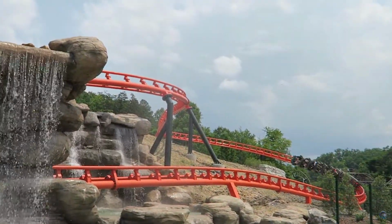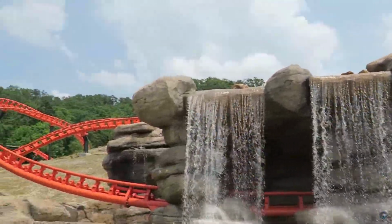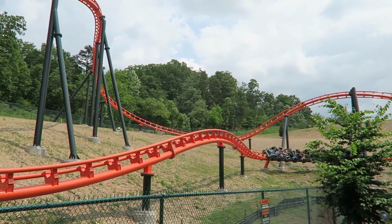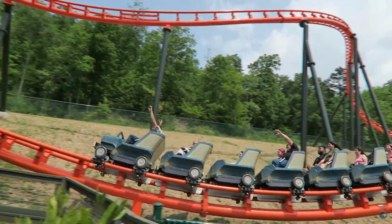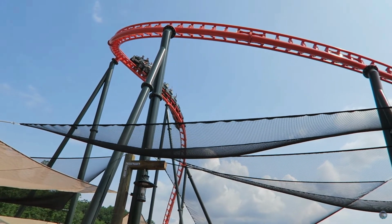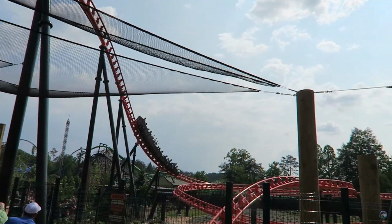The launches actually have some force to them as well. However, I think the $25 million Dollywood paid for this is way too much. The spoiled enthusiast in me thinks about how Dollywood could have gotten a B&M Hyper for the same price. But this park has always been centered around families, so it makes sense to spend a lot of money on an excellent family coaster.